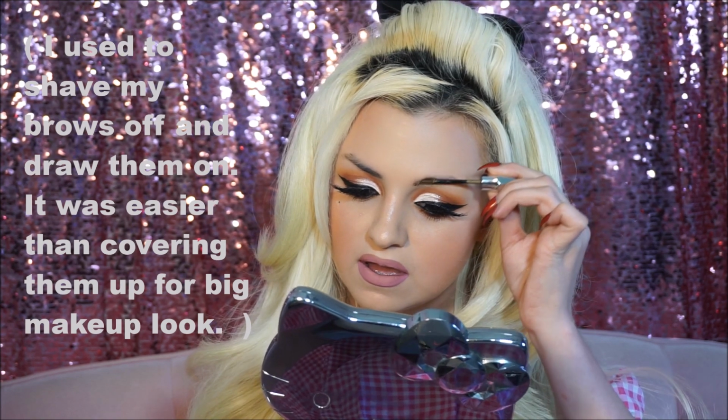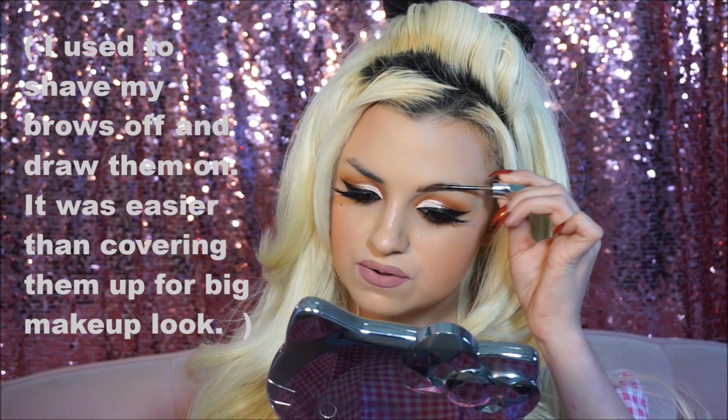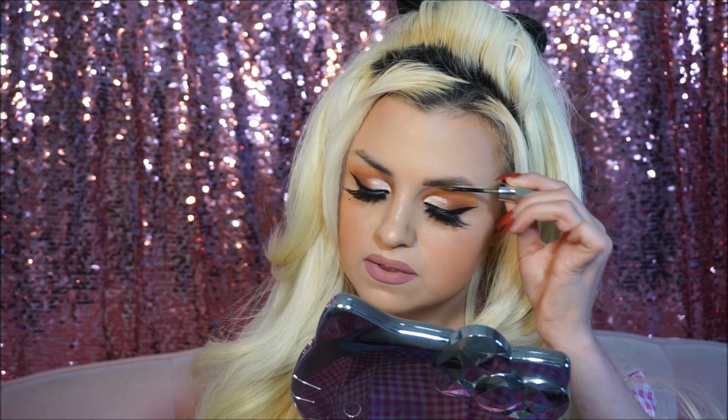And this is personally my favorite brow product that they have because, especially if you have actual eyebrows, it's really easy to sculpt them in the way that you want them to and to fill them in. I like to make upward strokes towards the middle and then swoop the spoolie brush towards the tail. And it's real easy to get your brows nice and filled in.